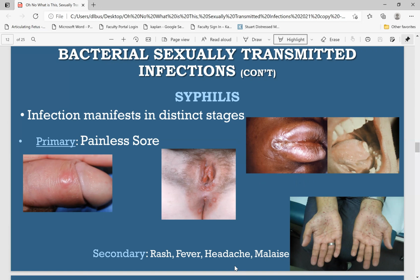And if you look in your pictures here, you'll see this canker sore right here on the side of the penis. You'll see it right here around the labia and around the anal area or the perineum on the woman. You can see it on the mouth and on the tongue.